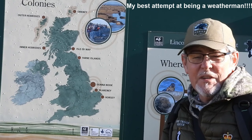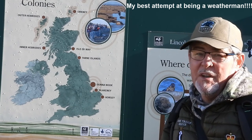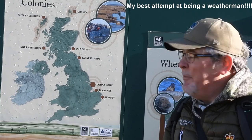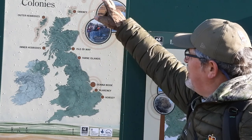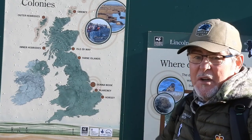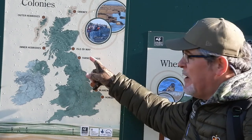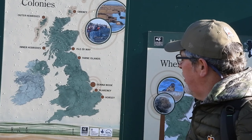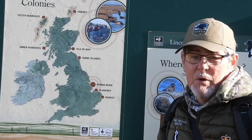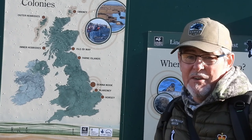As I said earlier, the grey seal population represents about 40% of the world's population here in the United Kingdom. They're distributed mainly in the north, in the Outer Hebrides, Orkney, Shetland, Inner Hebrides on the west coast, Isle of May on the east coast of Scotland, and then you have the Farne Islands. Then you come down to Donna Nook, and south of Donna Nook you've got Blakeney and Horsey Point. They are the main places that the grey seals go.